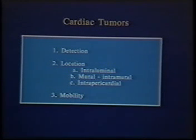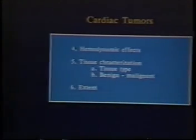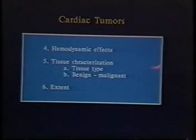The MR is by far and away the best technique for detecting cardiac tumors. We can localize them rather accurately, whether they're in the wall or in the lumen or within the pericardium. We can evaluate their mobility by using MR movies, and we can tell something about their hemodynamic effects. We can watch them as they flop back and forth or what they obstruct.